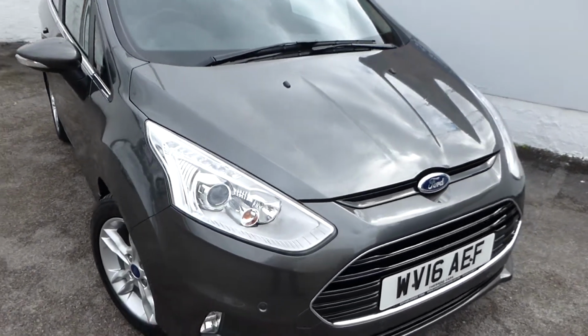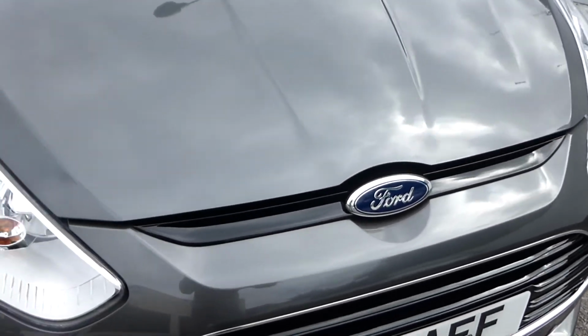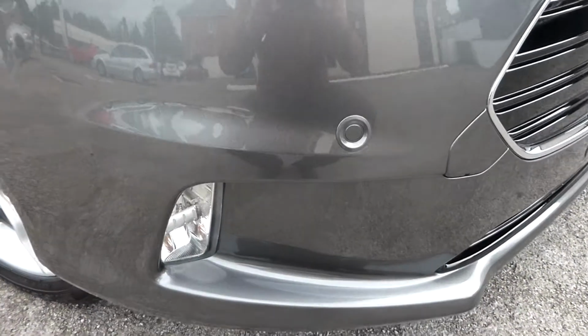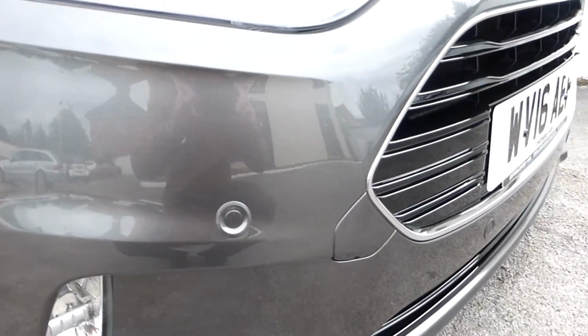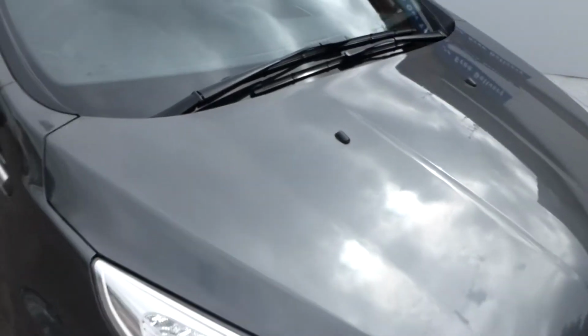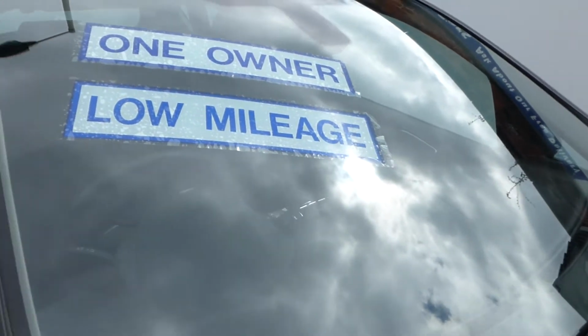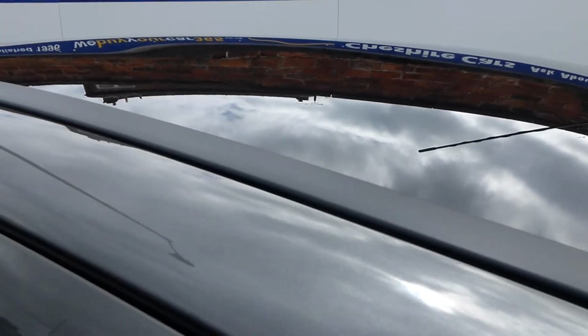This is 2016 on a 16 plate, and a very, very minor stone chip here and there, which we've touched in. The video won't pick the stone chip up, but I can assure you it is there, though they are very minor. Windscreen is heated, it's a quick clear windscreen, that's without fault. There is the panoramic glass sunroof with double blinds inside.